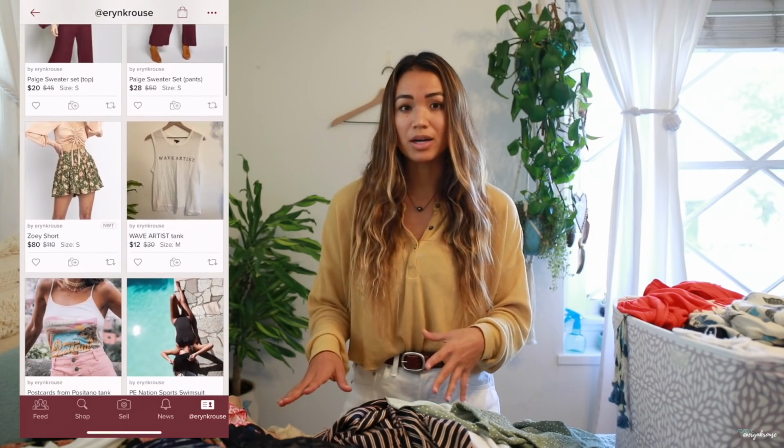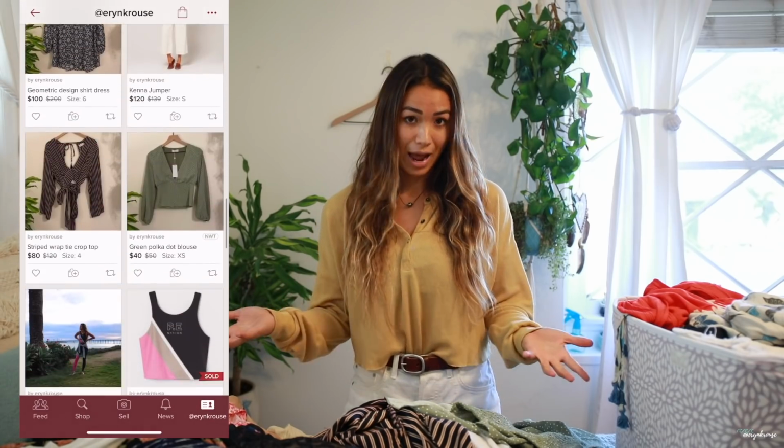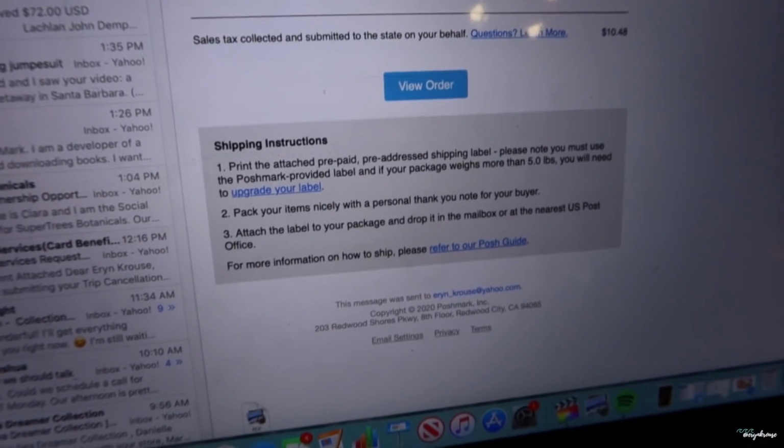So now I'm gonna list all of these items onto my Poshmark account. If you guys didn't know, Poshmark is the easiest way to sell your clothing in an app. You can sell clothing, makeup, stationery, home goods, bedding. What I love most about this app is that Poshmark handles the whole shipping aspect for you. When you sell an item, you get an email with your shipping label. You just print that out and stick it on any of those free priority mail envelopes at your local post office, drop it off, and you're good to go.